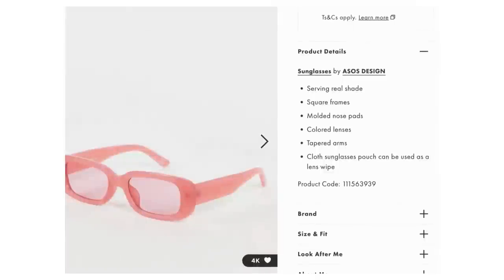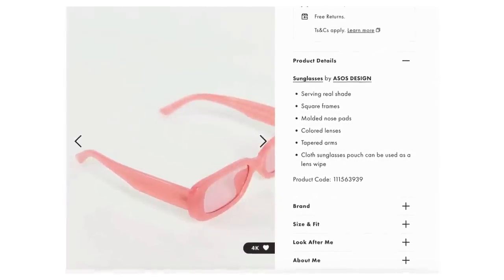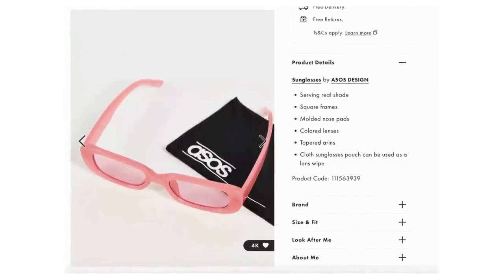The next pair I found at ASOS. So y'all know how this goes. I do what I can. These are called the ASOS Design Mid-Square Sunglasses in Pink. These are $11.50, and they're giving the same thing. These go with our Rose outfit, and I like these for the same reasons. Lens, frame, everything is giving one color. That's what we need. So these are pink. They're going to go with the Rose color set. It's going to match perfectly. We love it. $11.50. They have it.